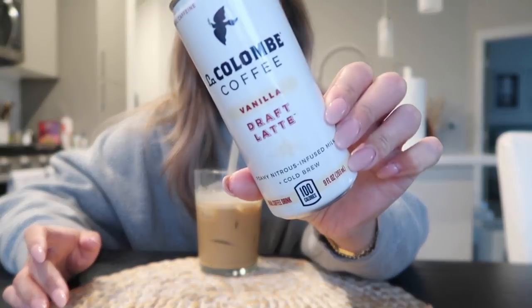Right now I'm drinking a La Colombe coffee. This is the draft latte vanilla flavor. I got a pack of these from Target and it's so good. It really tastes just like vanilla.